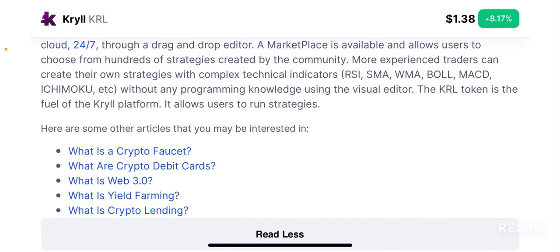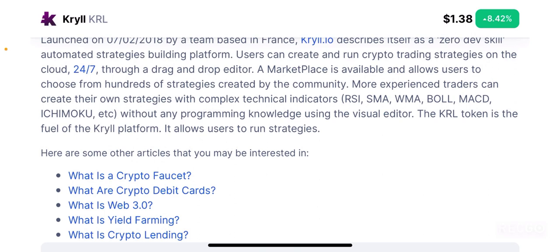Automated trading. So similar to every project, they also have a native token called the KRL token. The KRL token is the fuel for the Kryll platform. It allows users to run strategies. So again, if you want to run strategies, the only requirement is that you need to have the Kryll token, or the KRL token, and this allows you to do pretty much anything on the platform in a fully self-controlling manner.